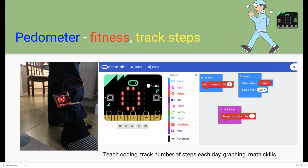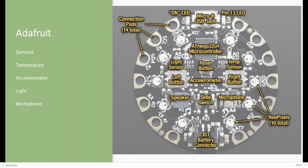A little bit different than the earrings. Granted, the earrings maybe are sort of a want, but I get that. The earrings were cool because it's sort of personal. The pedometer is good to encourage fitness, and it's a really simple device. And again, it's wearable. You can see the student just strapped it to the rubber band. I have students that use fitness bands, and I've got them sewing them on there a little more secure. But this student obviously went pretty simple.